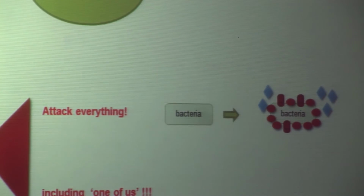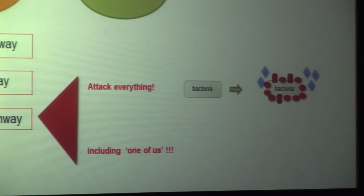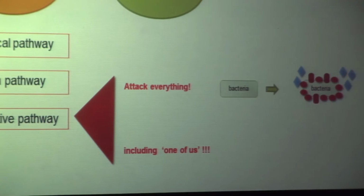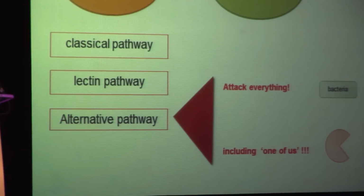This pathway we refer to as the alternative pathway. And again, this was elucidated in the 1970s. It's relatively not that long ago when we think about things starting in 1895. So the alternative pathway will deposit this firepower on not just bacteria, but also on our own cells. Now, of course, that doesn't happen. So why doesn't it happen?